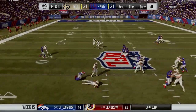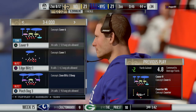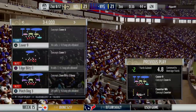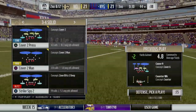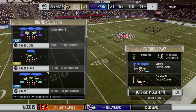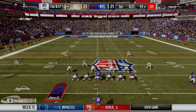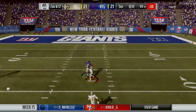It's Barkley on the counter, and maybe a measure of revenge there. He's had his way in this one, but this time they get him behind the line. It's a loss of 2 there, bringing up 2nd down. Looking to throw on 2nd down. Leach, he's going to go for a bit. It's caught inside the 25.